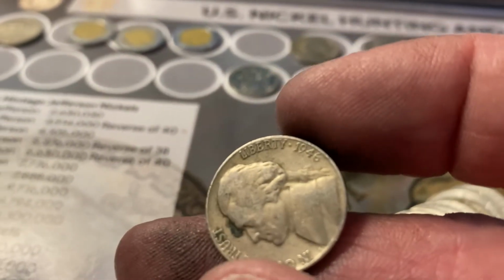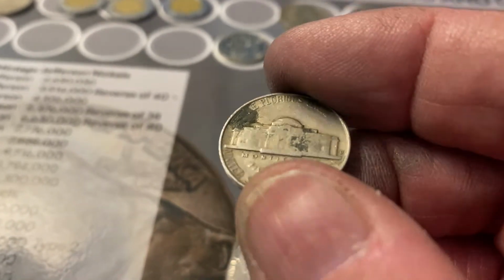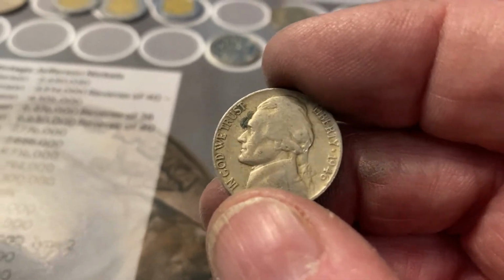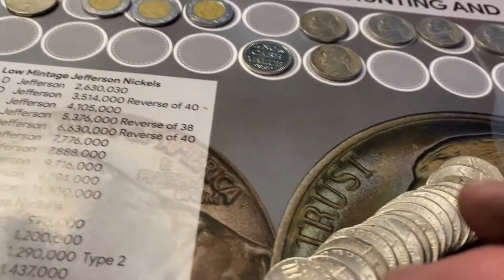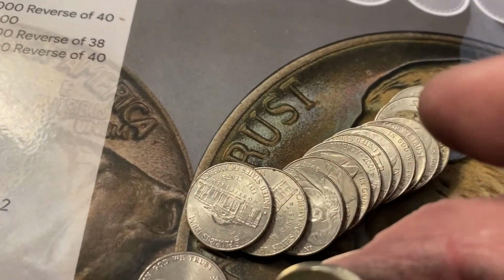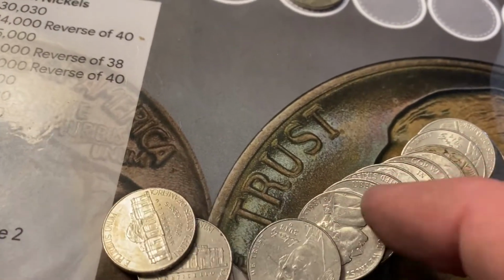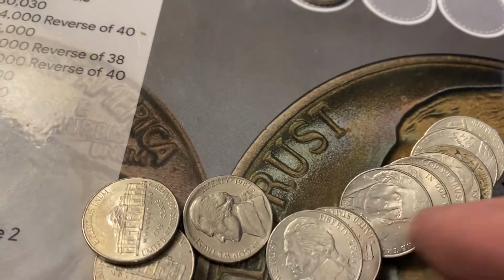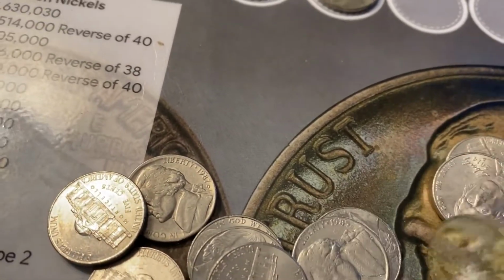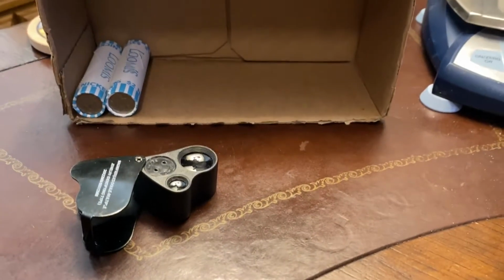Another 1946 D. 1946 dirty D. Put him right there. We'll look here and see if there's anything else. Oh, look at there. That's damaged. Nothing else in this roll. 2 rolls to go, and then I'll bring you in for a recap.